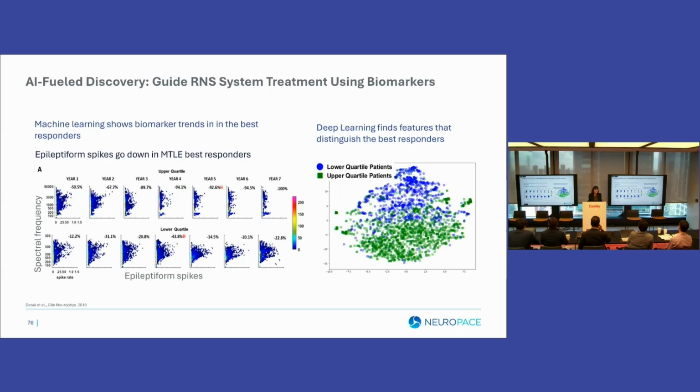Treat to clinical seizures, let's treat to biomarkers. And so what we started out is using machine learning tools to look at, in the top panel, year 1 to year 7 in individuals with mesial temporal lobe epilepsy. The x-axis is the frequency of epileptiform spikes. The y-axis is a frequency spectrum, or the frequency domain.